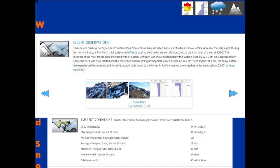So once you get through the avalanche problems, we start talking about what we've been seeing. What's the data that we've been using to get to this forecast? Our recent observations paragraph says, okay, here's what we've seen. This is why we think what we think. This is the data we have. And then we've got links to the actual pieces of data, to the observations that we put out.